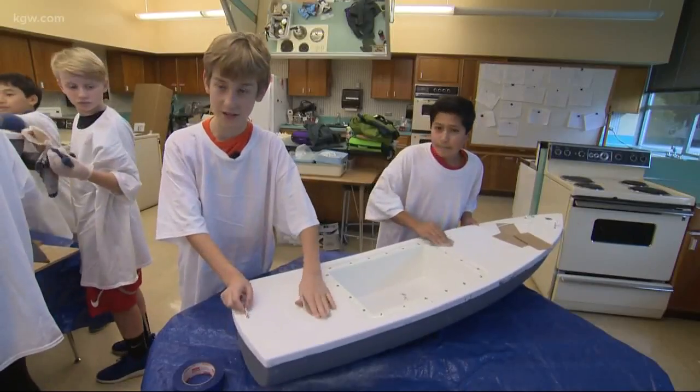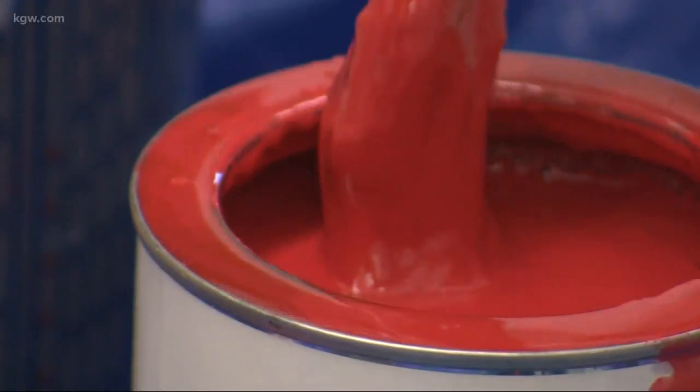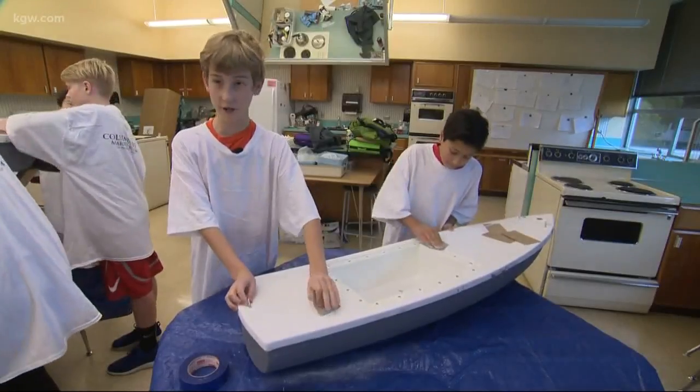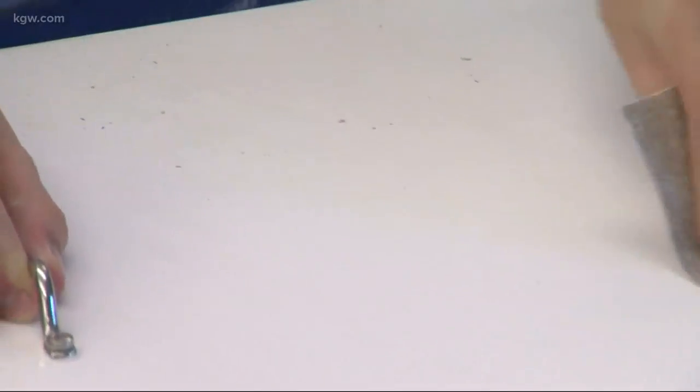We're sanding the hull so that it can be painted. I would add more red to that. Awesome. What color do you want the keel? We're going to try to have it go to Japan. We call it our mini boat program. Do you think it's going to make it to Japan?